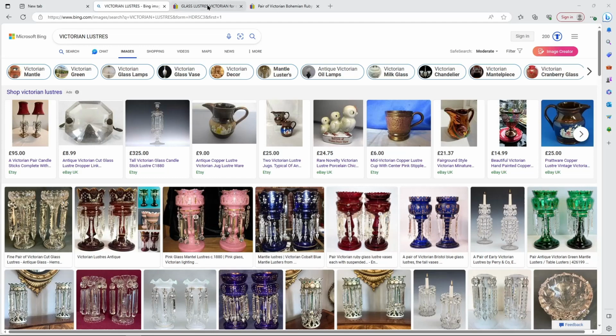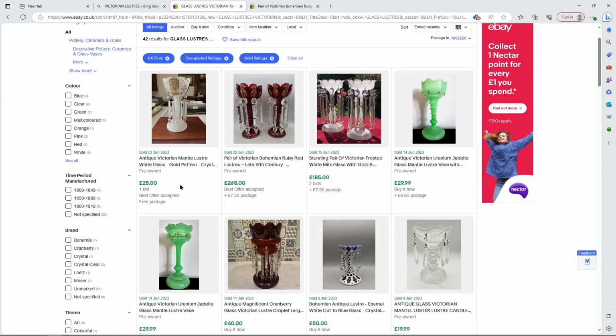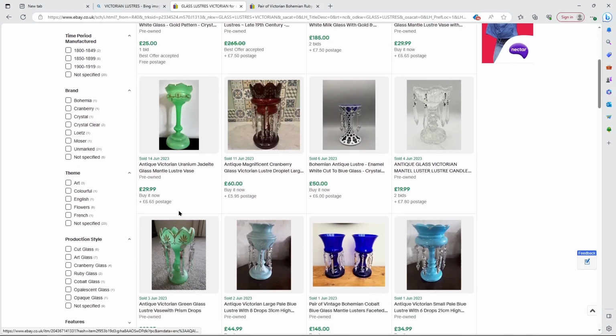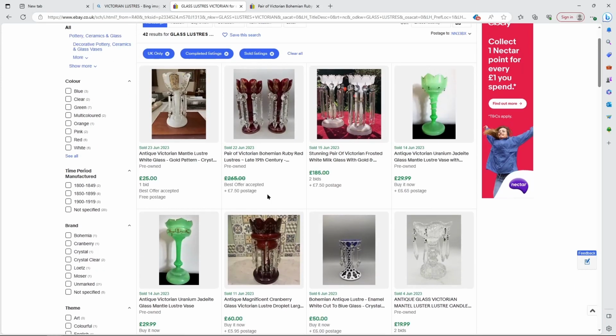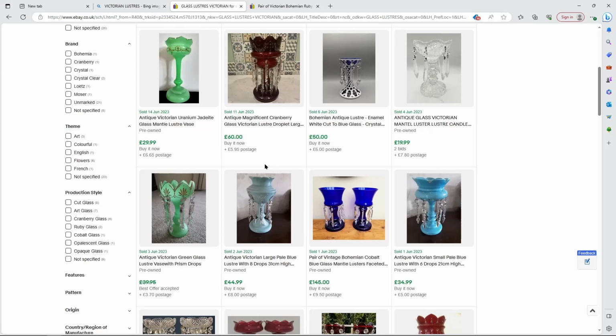I thought I'd do what I normally do, go and have a look at some prices. These are sold ones in the UK. That one looks to be decently cheap. There's a pair that went for £265, another pair £185, but this one was £30, and it's got no drops on it, so someone would have to get the drops for it. This one was £30 with no drops as well. So although there is one cheap one here, the prices we were looking at there are decent prices.